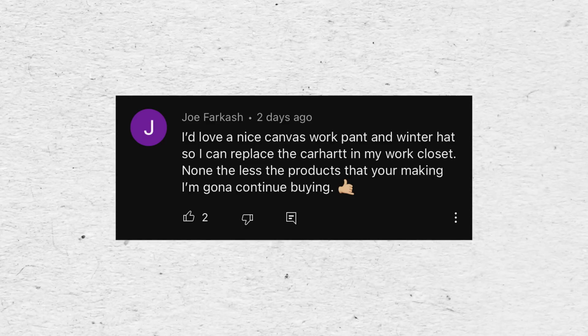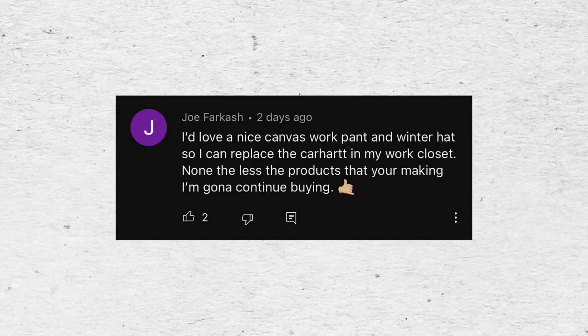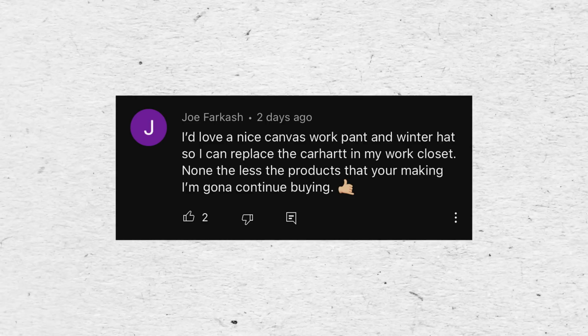I'd love a nice canvas work pant and winter hat so I can replace the Carhartt in my work closet. Nonetheless, the products you're making, I'm gonna continue buying. Absolutely. So canvas is coming, stretch cotton, lightweight, everyday wearable pant. We're also doing more of a heavy, rugged workwear canvas or duck canvas. So that's in the works. Same with a new nice blend winter hat that'll be here for fall 23.